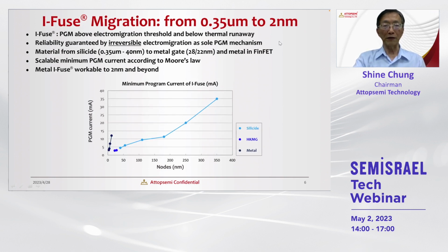And this view graph shows the minimal program current of I-fuse in different technologies. From 0.35 micron all the way to 40 nanometer, we use silicide poly, and the program current can be scaled. For 22 and 28, we'd like to use metal gate technology, and the program current is very low too. And for 12 nanometer and beyond, we proved metal can be a very good material for I-fuse. It can be scalable because the metal dimension can be scaled as technology goes, so the program electro-migration threshold will be scaled down, and the minimal program current can be lower. So the metal I-fuse can be workable to 2 nanometer and beyond.